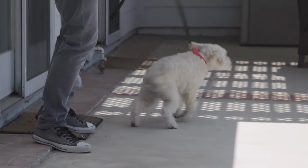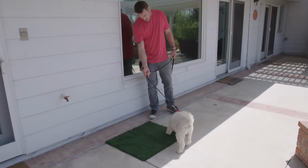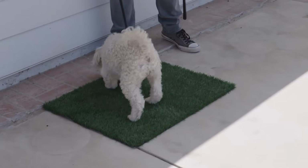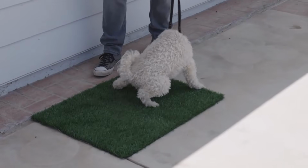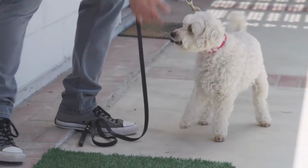The moment I walk her out of the house, she sees the patch of turf. Naturally, she walks up to it and starts smelling it. Now she smells something recognizable on there. She knows that this little patch of turf reminds her of something much bigger, the yard. Get busy. Perfect, good, nice. Here, get your prize. Perfect, okay.